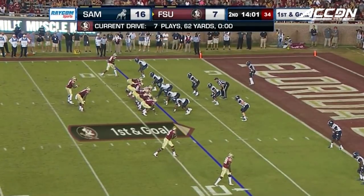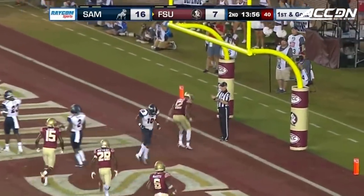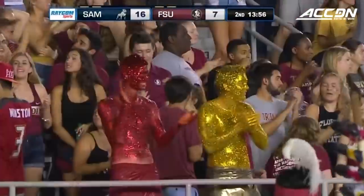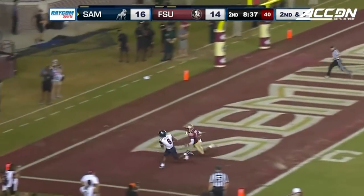Number 40, Alfred Brown is in for Roberts. First and goal, Florida State. It's Francois. They got 5 yards on that rush by Satin. Hodges to the end zone.